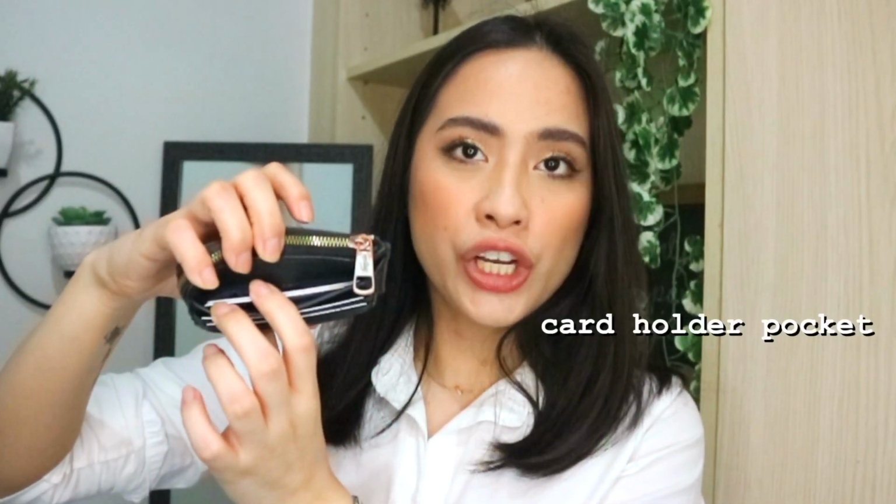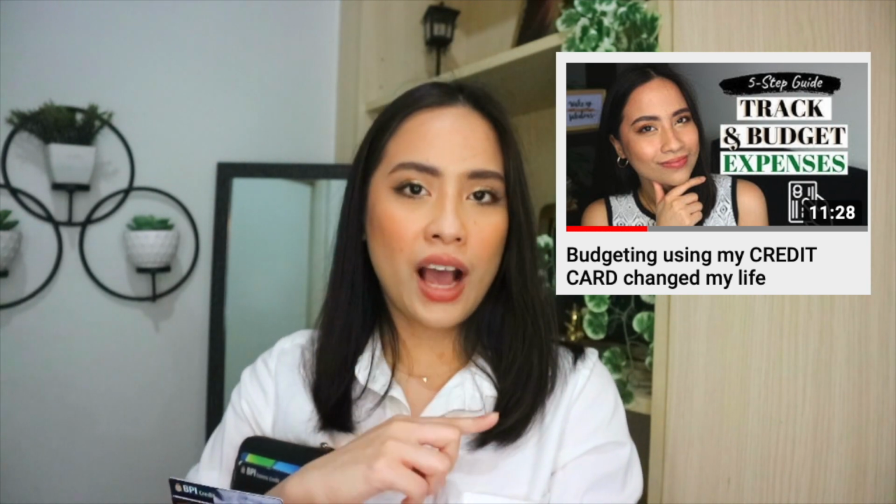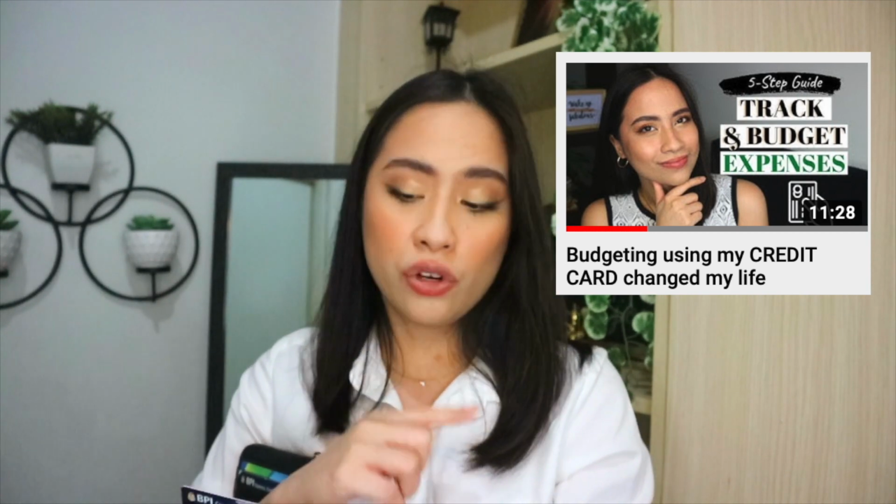And there's also another pocket in here, so you can hold more cards inside this small area without it being bulky, which I like. Inside, I have another BPI credit card because, as I mentioned before, I need to have 2 credit cards, so I have 2 billing dates, so I get to split my expenses on a monthly basis in 2 cutoffs, which is mid-month and end of the month. If you're curious, I have that video about how I manage my expenses through my credit card, so that's why I have 2.